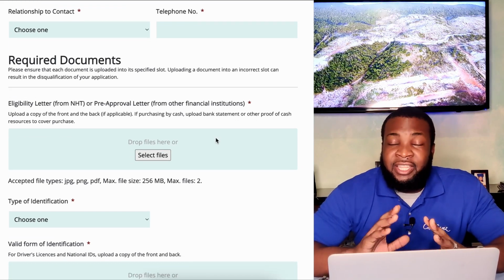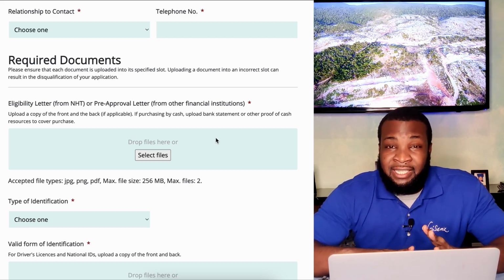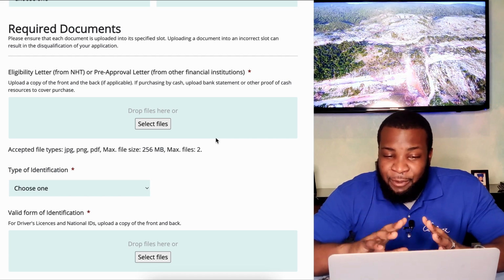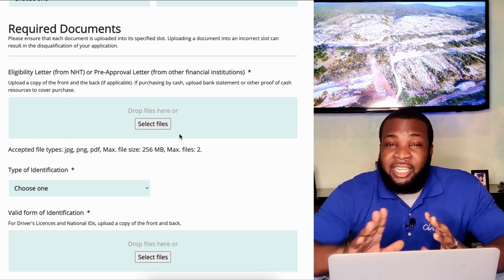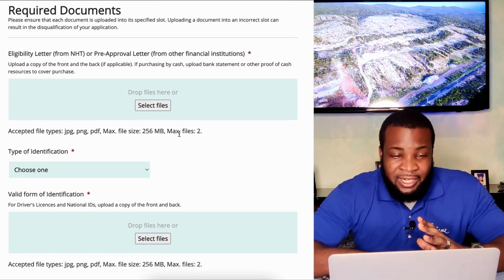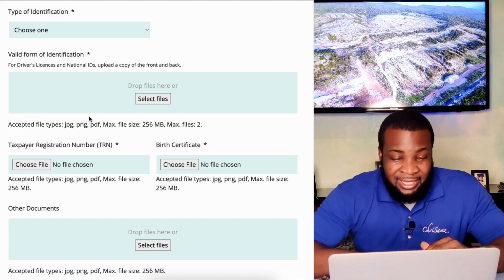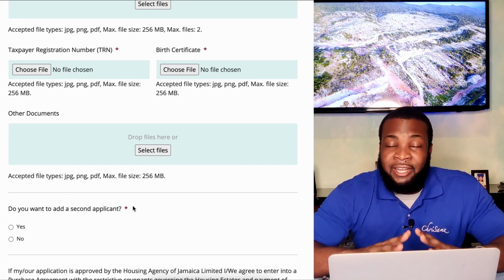Alright, and then as you scroll all the way down, we go right back to the required documents. So these documents, you need to have them on hand before doing your application, because you cannot submit the application without them. So for the eligibility letter from the NHT, or your pre-approved letter from a bank or a credit union, whichever financial institution you'll be getting your money from, you'll need to upload a copy right here, as well as you need to upload your ID. You also need to upload your TRN and your birth certificate. Alright, so remember to have these documents ready before you complete your application.